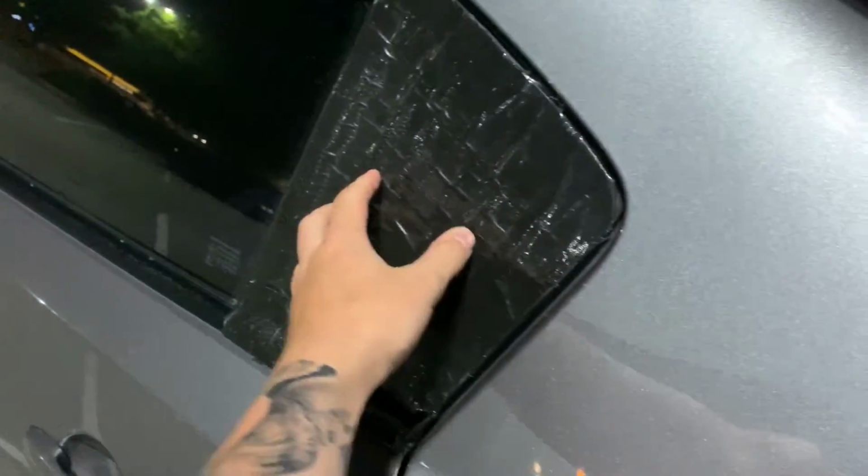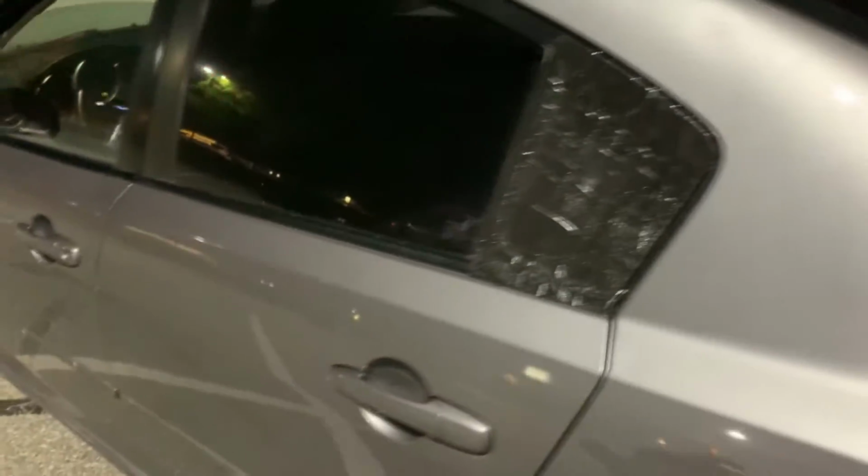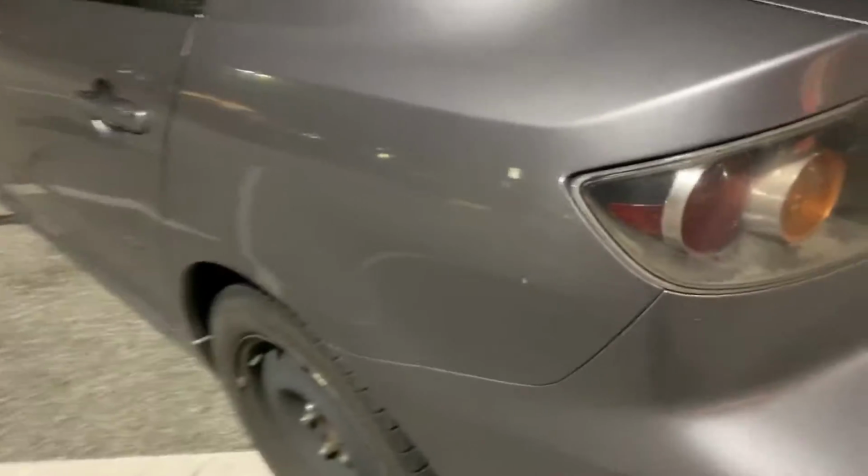First of all, when I bought the car, the quarter glass window got smashed when the previous owner had it in his possession, only to steal like 5 cents, which honestly makes no sense to me. But the most important thing is there is zero rust. The body is all solid, even though she is from Canada. Same with this side. There's absolutely zero rust on the rear quarter panel.